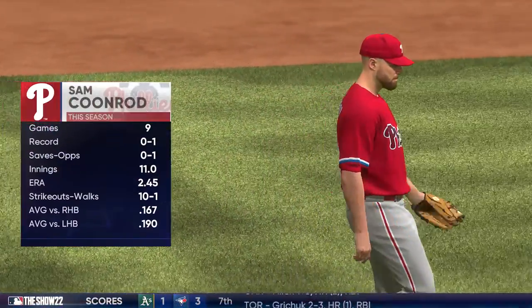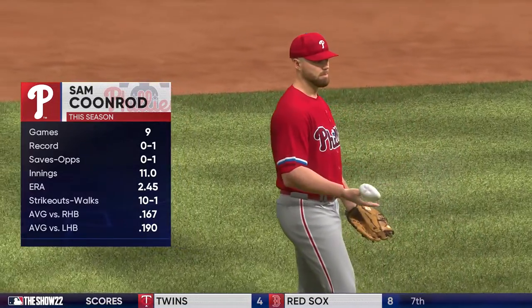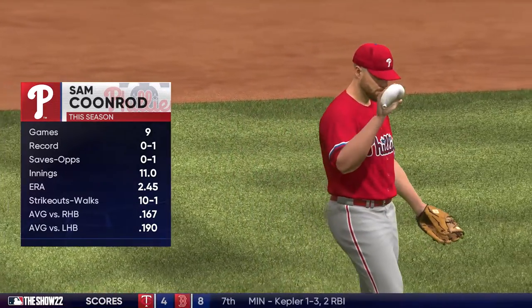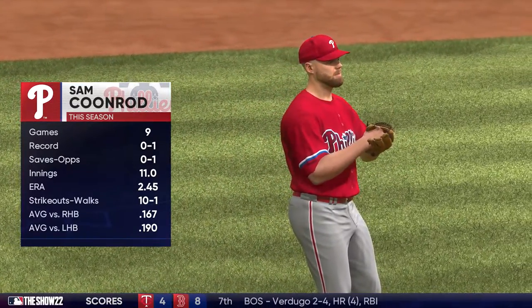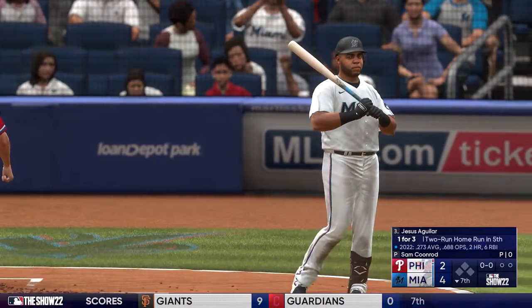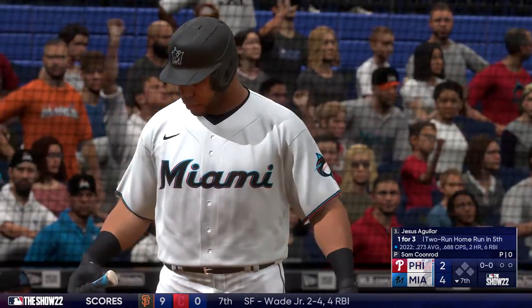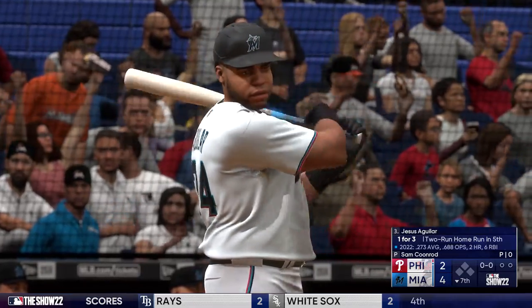A new pitcher in the game, Sam Kunra, hasn't pitched in the last 3 days. Sam Kunra. And welcome back. Set for the last half of the seventh. Now here is Jesus Aguilar, the first baseman, Jesus Aguilar.